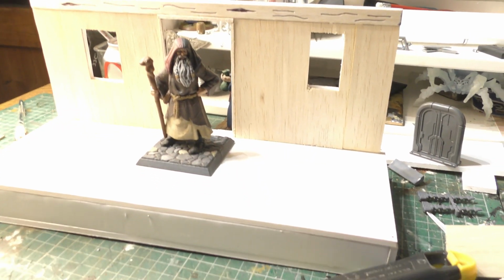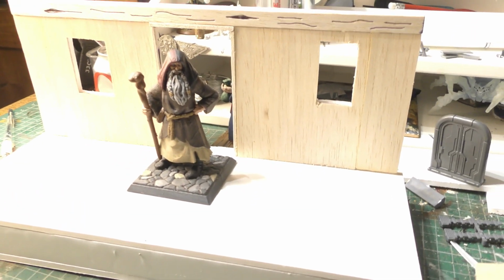Okay, so here's the backboard. It's not stuck on. It's just stood up. Beam in there. Then frame in the doorway.